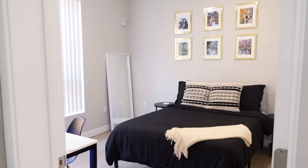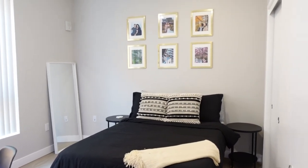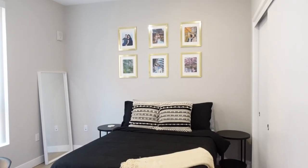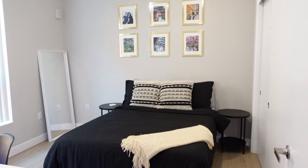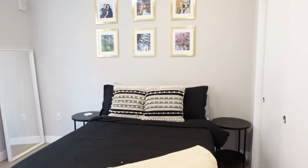So it's very simple in here. I just have a full size bed and two people do fit comfortably on here. Those frames are from my last apartment and the bed frame is just a metal bed frame with no headboard. So I did prop up with a lot of pillows.